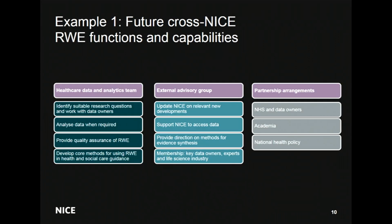So, the first example of how NICE is progressing. We're looking at future cross-NICE capabilities, and we're setting up a healthcare and data analytics team internally, which has a remit across not just drugs, but also the health and social care space. So this data team is an in-house team that will help identify research questions and work with data owners, analyze data as and when required as part of guidance production, provide quality assurance of data, and develop with the external community an approach to actually implementing real-world evidence in health and social care guidelines.